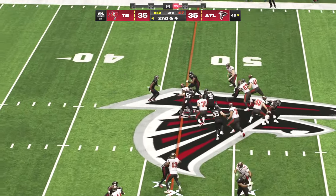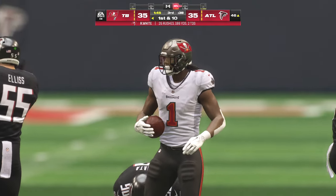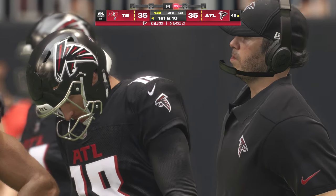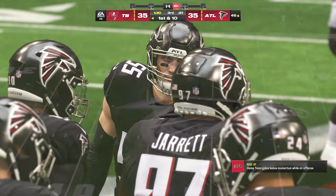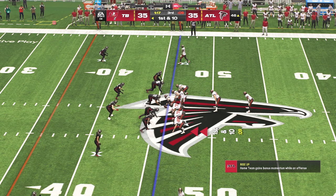Opting to run again here with White. And he'll take it down shy of the 45 at the 46. A gain of 5, good enough for the first down. I think they like this drive a little bit better there, partner. Running game helping out, picking up some of the slack. Because remember, the last drive, they went 3 and out. From Falcon territory now, here's first and 10 at the 46.